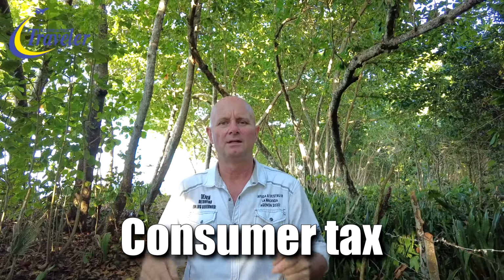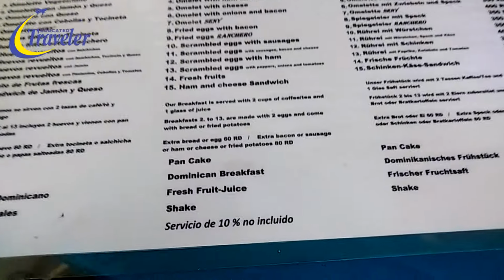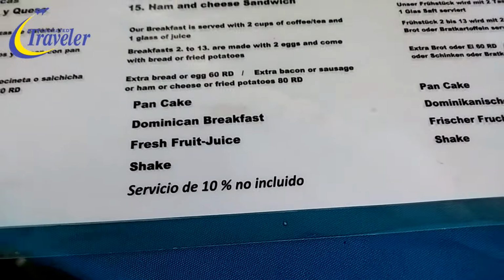When it comes to paying taxes on food, look at the bottom of the menu as soon as you check out the menu, and it'll usually tell you whether taxes are included as well as service tips, etc. If it's not written there, ask the waiter or waitress, do these prices include taxes? Just so you're clear about it, because sometimes people get quite a surprise when the bill comes.